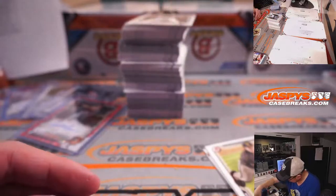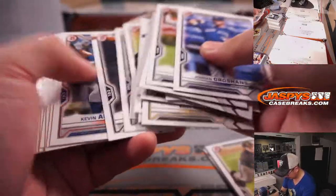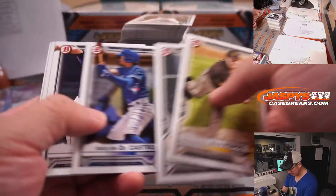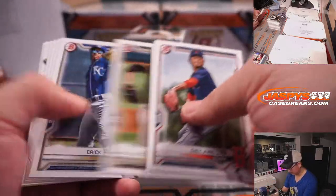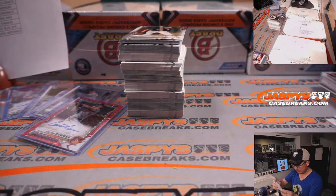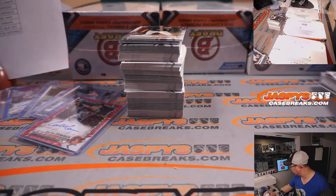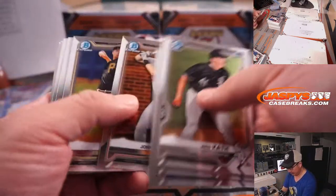Did I miss a Davis? I don't think I did. I've been catching most of the paper Davises. I'm not worried about the chrome. Those will all ship. Oh, awesome. Thank you. It's the paper that I have to worry about.